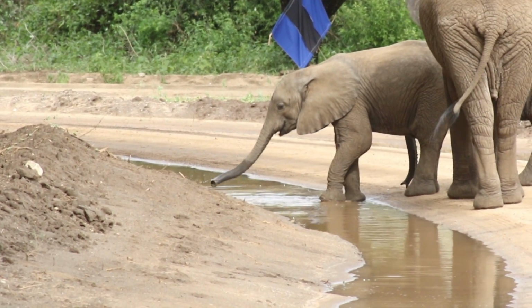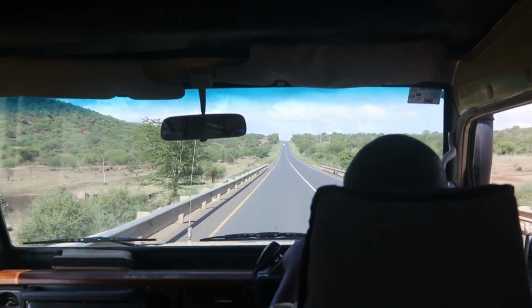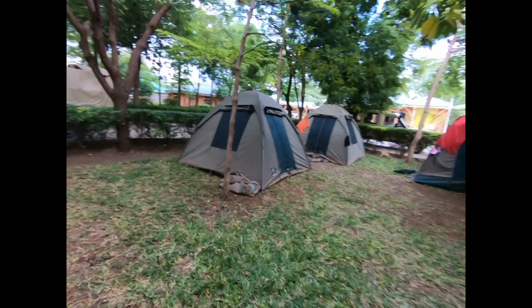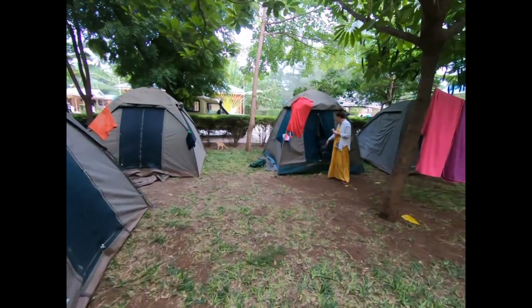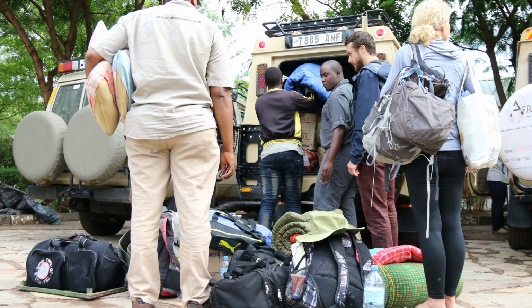We saw incredible numbers of animals and variety of animals at the first park, and still there's so many more days and other parks to visit. But before it gets too late in the day, we need to make camp. Some in our group chose to use the dome tents, which are very economical, and others decided to have a more solid roof over their head with indoor plumbing. After a great breakfast, we loaded up and got underway.